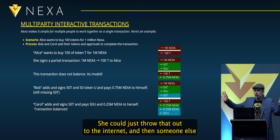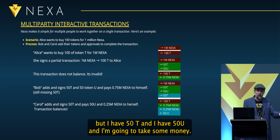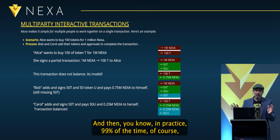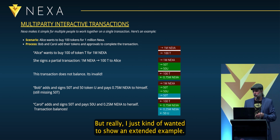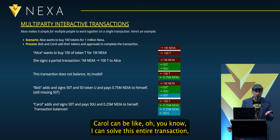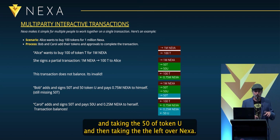But it doesn't matter. She could just throw that out to the internet, and then someone else, Bob might say, well, I don't have 100 T, but I have 50 T, and I have 50 U, and I'm going to take some money. So then Bob will extend the transaction and sign that part of it. In practice, 99% of the time, someone just solves the transaction right there, but I wanted to show an extended example. Now you have 2 simultaneous partial transactions floating around on the network, and then anyone else, say Carol, can say, I can solve this entire transaction, make all the money balance by adding 50 T that I own and taking the 50 of token U and then taking the leftover Nexa.